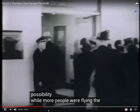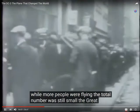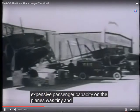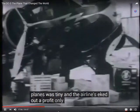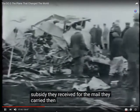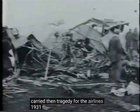While more people were flying, the total number was still small. The Great Depression was on and air travel was expensive. Passenger capacity on the planes was tiny, and the airlines eked out a profit only from the government subsidy they received for the mail they carried. Then, tragedy for the airlines.